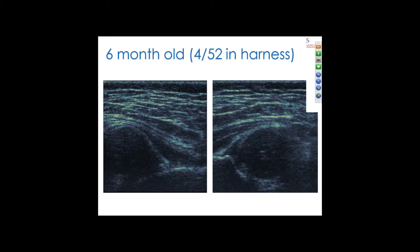So I'll present this case. This is a 6-month-old who's been in a harness for 4 weeks, and I'll ask the panel. You can evidently see there's dysplasia on the image on the left, which is the right hip. So this has been 4 weeks in. This hip is actually in the joint, you can see there, but it's severely dysplastic, and it's been in for a week. So how long can we leave this in? Debbie?